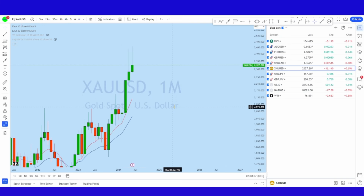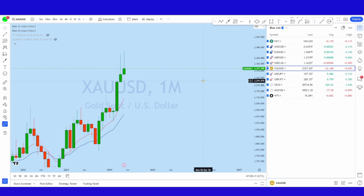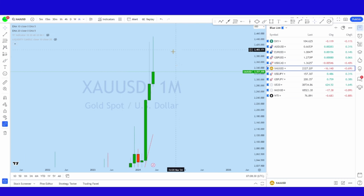Let's look at gold. Let's see what kind of price action we have in this instrument. Now looking at gold from the higher time frame, on the monthly chart, we can see that from this support level there is a very strong impulse on the monthly on gold. This is the last monthly candle that has a long wick at the top, and with this long wick at the top on gold, we expect the price to drop further.